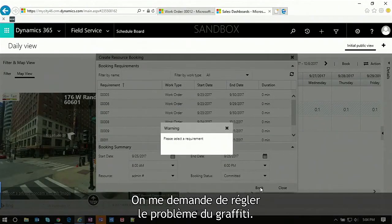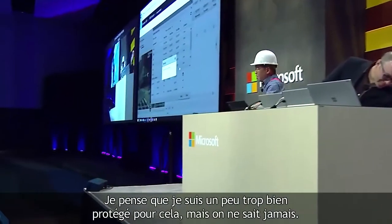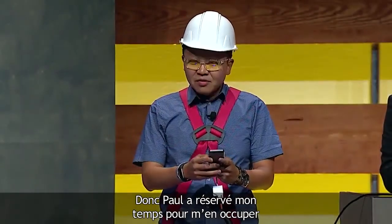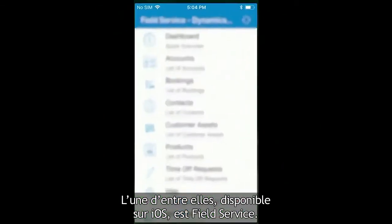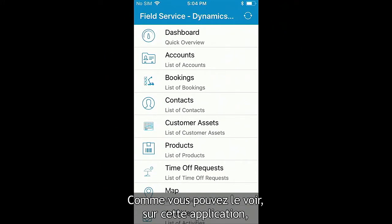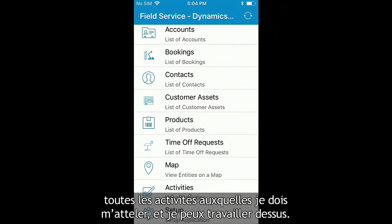Telling me to fix this graffiti here. I think I'm overdressed just to fix a graffiti, but you never know. Work hazard, right? So Paul made that booking for me to take care of, and Dynamics 365 comes with a lot of great apps. One of the apps that comes on the iOS is the Field Service app. So imagine I'm out on the street, Paul makes that booking, I get it, and then it alerts on my phone. So as you can see, based on this app, I can see all my bookings, all the activities I need to work on, and I can work on it.